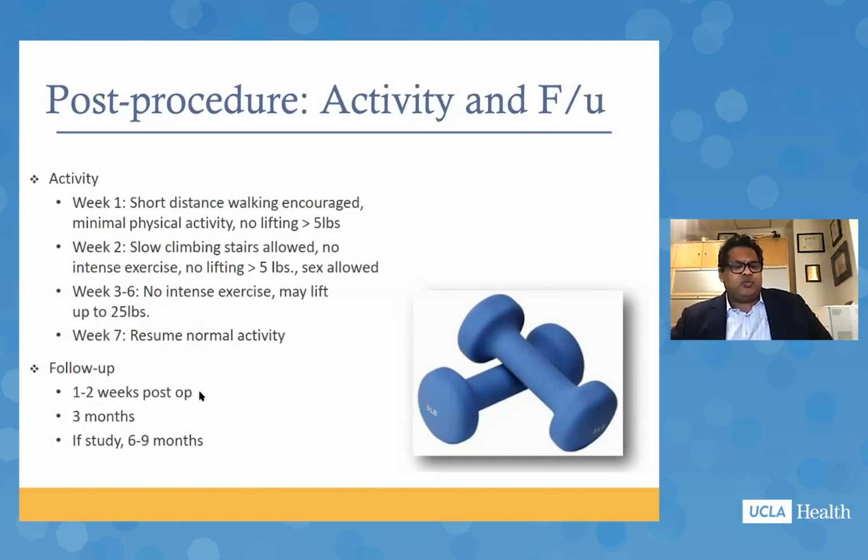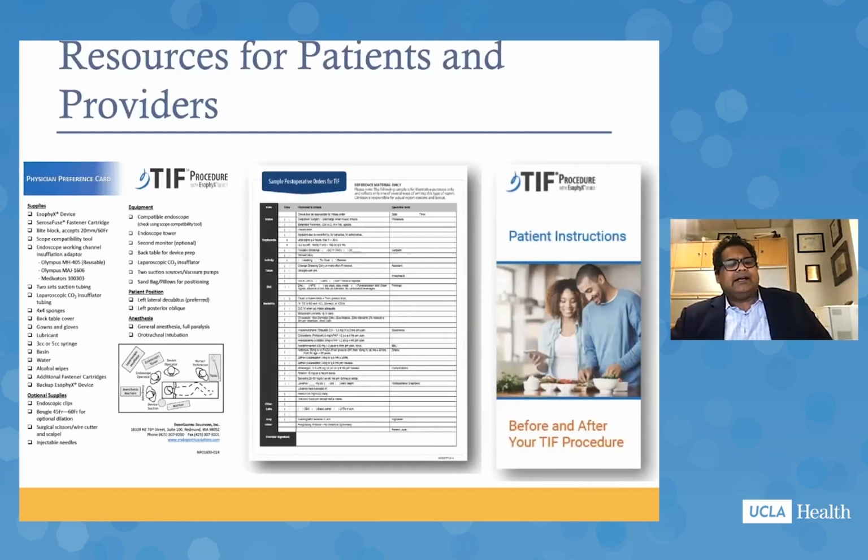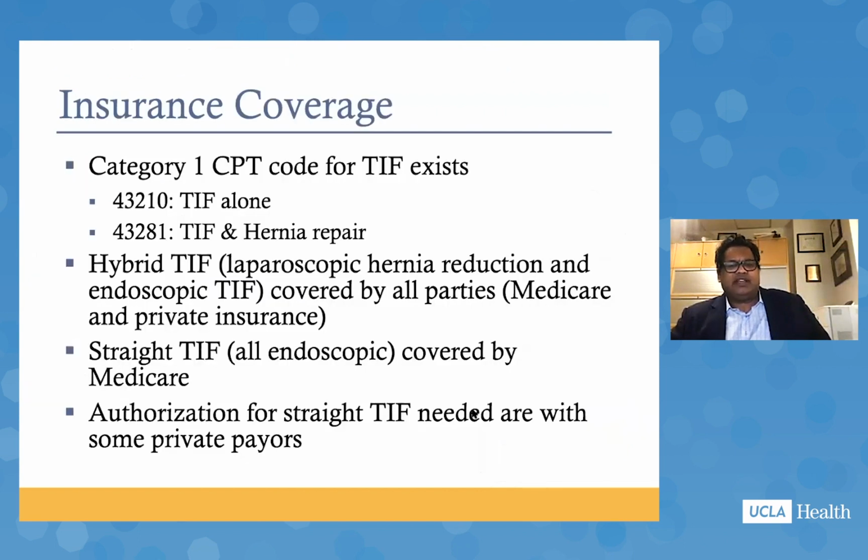Typically, patients are seen 1 to 2 weeks after the procedure, often then at 3 months, and then after that, as needed. Some study patients are followed out to 6 or even 9 months. There's a variety of resources available for patients, including instructions, post-op orders, and even very detailed instructions on how to set up the room for the procedure. And so, it's been pretty well worked out now with over 20,000 cases.